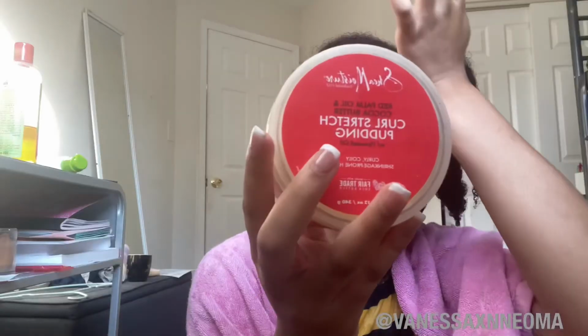To lock in the moisture, I used an oil. I used African herbal oil. I don't have it on me either, but I'll put a picture on the screen so y'all can know what I'm talking about.